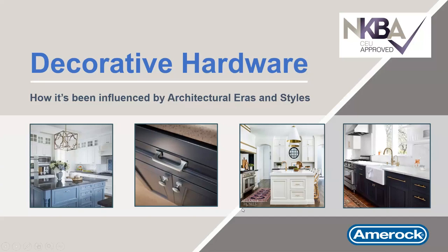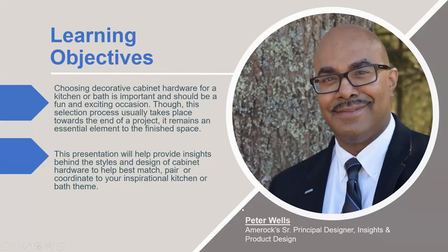Okay. So learning objectives. Choosing decorative hardware, cabinet hardware, for a kitchen or a bath is important and should be a fun and exciting occasion. Though this selection process usually takes place towards the end of a project, it remains an essential element to the finished space. This presentation will help provide insights behind the styles and design of cabinet hardware to help best match, pair, or coordinate to your inspirational kitchen or bath theme.